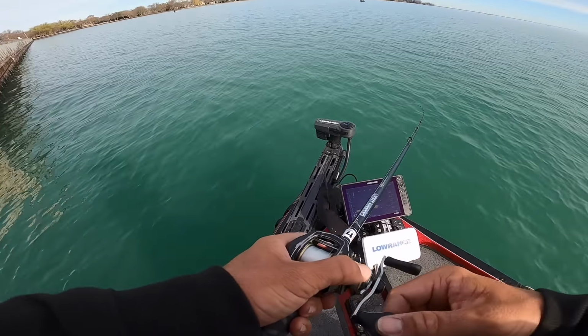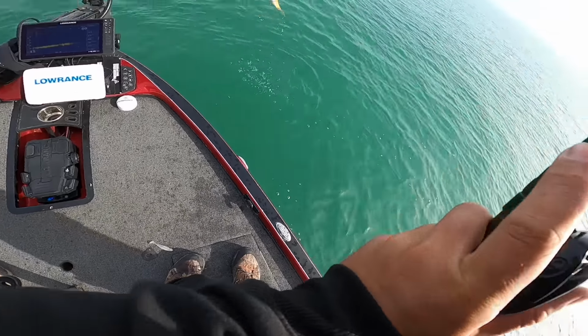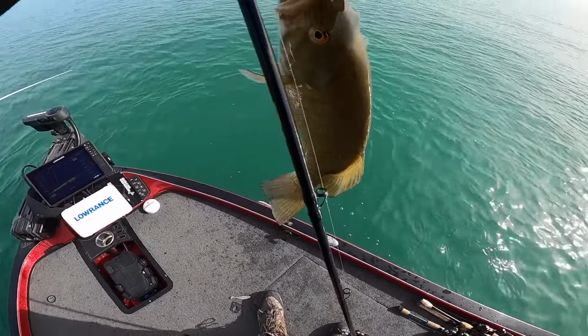Fish on, guys. That feels like a pig. Dang, that's a good one. Nice, guys. There's a ton of fish in here, that's for sure. Nice one. Nice fish, guys. They're freaking destroying this swim bait today. It's crazy. I can probably see 20 fish on the screen right now. There's a million of them down there.